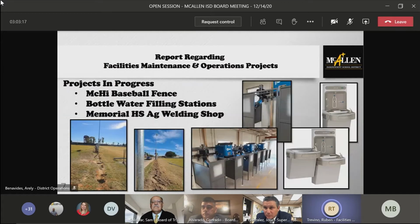Our next slide consists of our ongoing projects as well, which is a Mcauliffe baseball fence that is ongoing. We're looking at that to be completed here in the next 10 days. We have the bottled water filling stations, which have been ordered a while back, and those are scheduled to come in here towards the end of January, sometime in February, and installed.